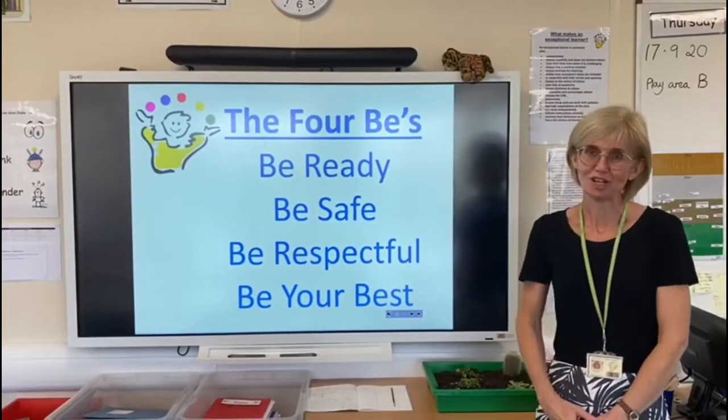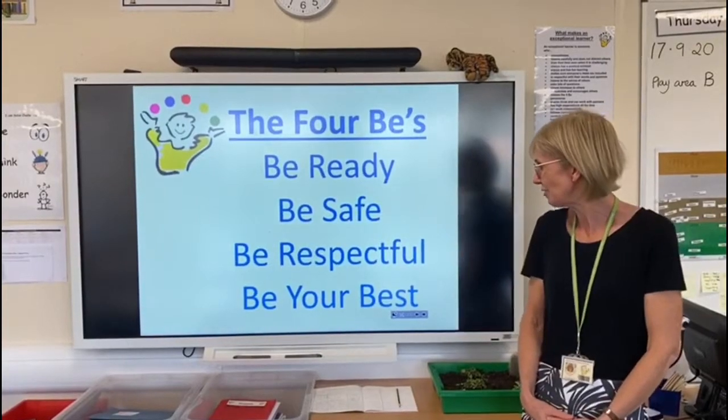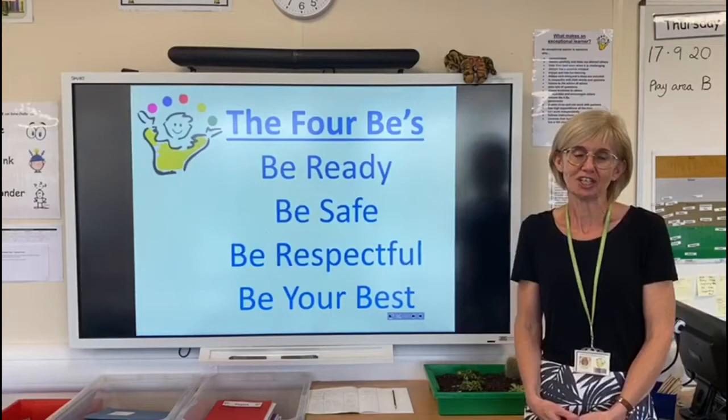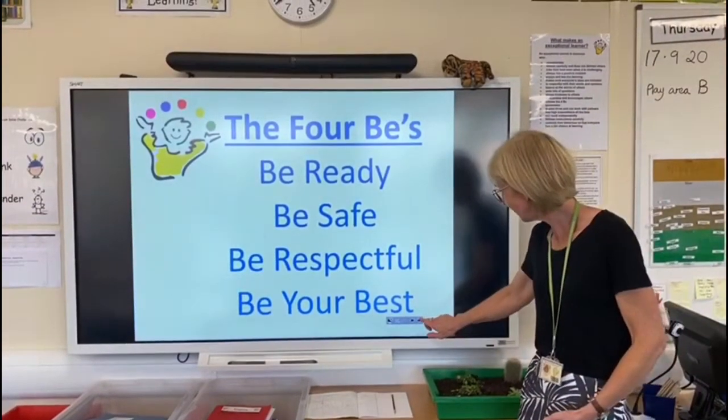By now you will already be very familiar with our 4 Bs: be ready, be safe, be respectful and be your best. All of our teaching and learning in Year 6 is based on those 4 principles.